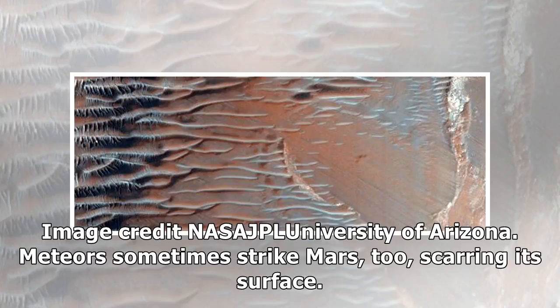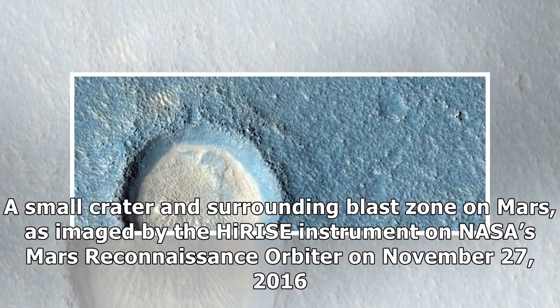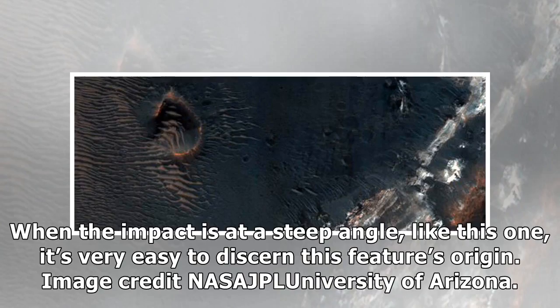Meteors sometimes strike Mars, too, scarring its surface. A small crater and surrounding blast zone on Mars, as imaged by the HiRISE instrument on NASA's Mars Reconnaissance Orbiter on November 27, 2016. When the impact is at a steep angle, like this one, it's very easy to discern this feature's origin. Image credit NASA University of Arizona.